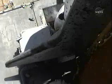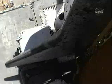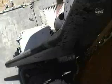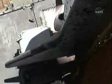15, 12, 11, 10, 9, 8, 7, 6. The main engine start. 2, 1.